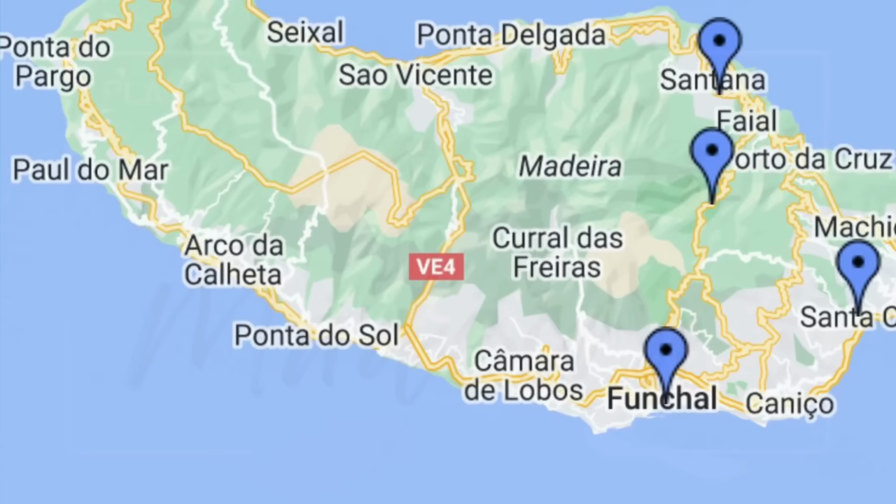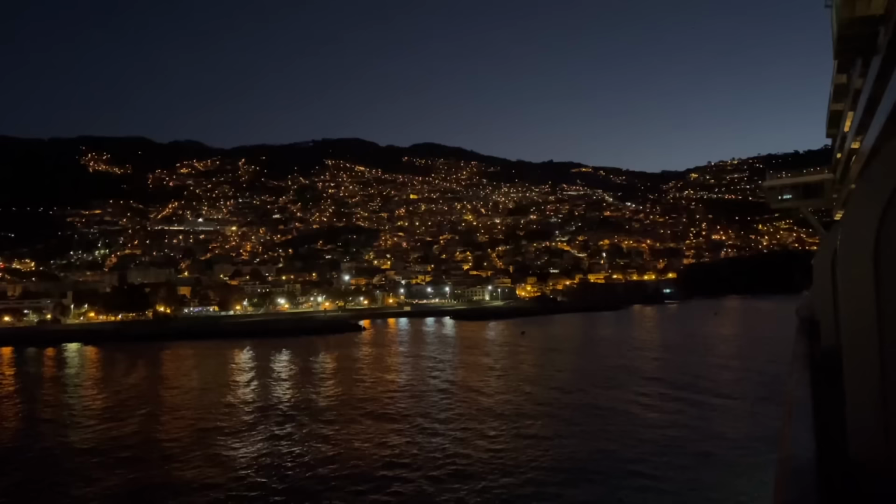Good morning, everybody. We are coming into Madeira. Looks like it's going to be a beautiful morning. Clear skies.